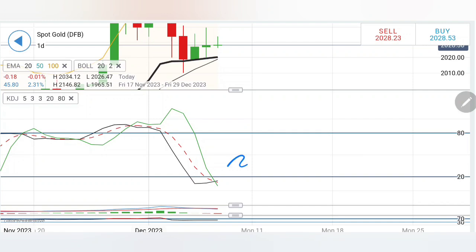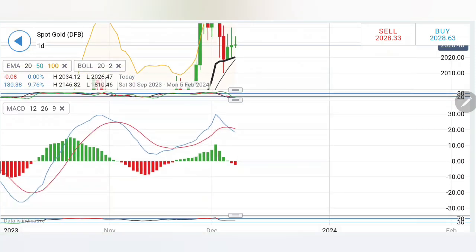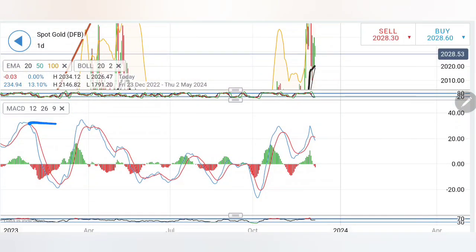If you look at stochastic, it has come to oversold levels, while MACD, now this is important, has crossed over at the top, with only a couple of red candles, and it has scope to continue on the further downside.